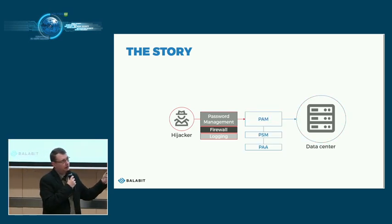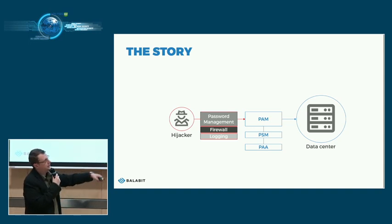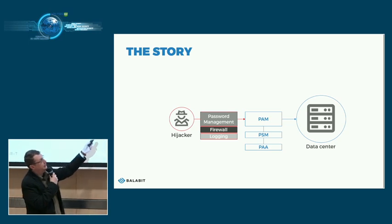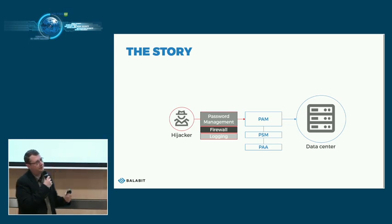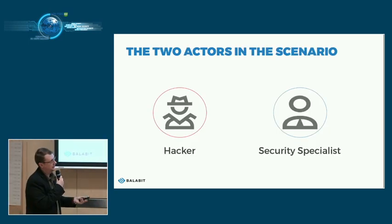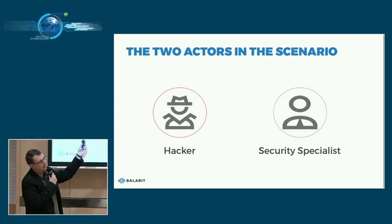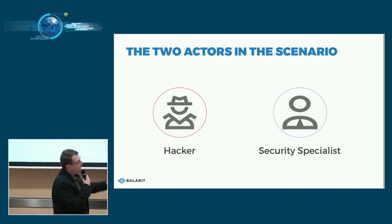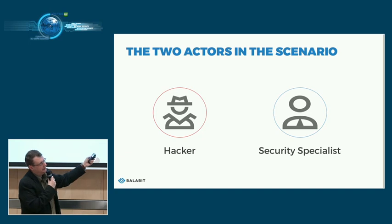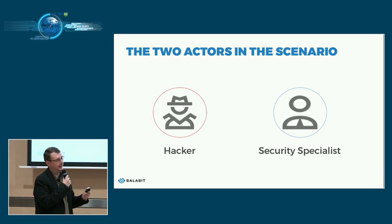But luckily, this organization also implemented our privileged access management technology, which comes in 2 portions. One of them is the session manager, which is a monitoring technology, and the other is account analytics, which is the privileged user behavior analytics portion. We will look at the demo from 2 perspectives. One is the hacker, who will launch an SSH connection to a server and try to look up if there are any databases running there. On the other side, there will be a security specialist who will monitor his activities via our session manager and account analytics tools.